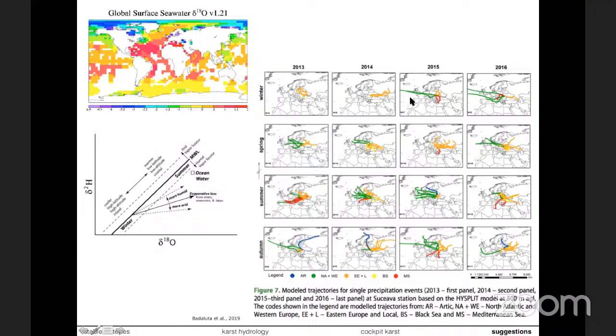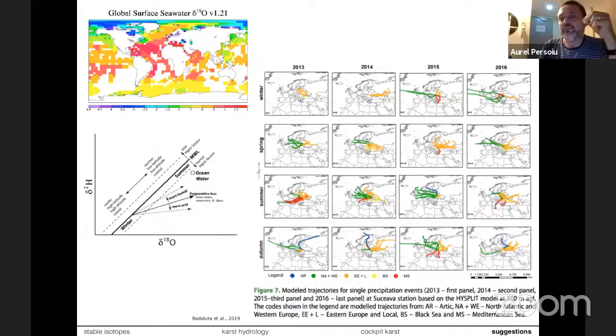And the next step would be to look at the future, the projected dynamics of these two atmospheric modes of variability, the North Atlantic Oscillation and the Siberian High. And models are suggesting that in future scenarios, the North Atlantic Oscillation will likely change to a more positive phase. That means that Southern Europe and Romania will get less precipitation in winter.